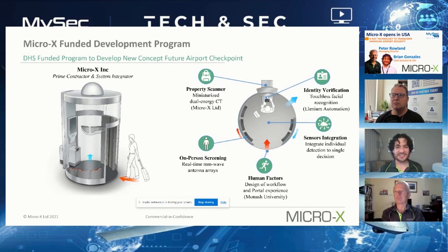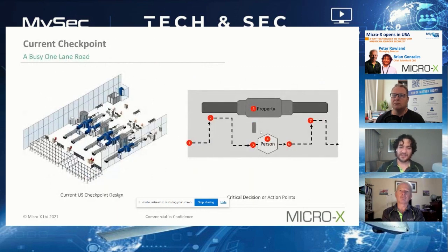And in addition to that, we can bring a level of automation that you can't bring to the conventional approach. In the conventional approach, when it's this sequential approach, if there's automation in the baggage screener, if there's automation on the on-person screener, if there's any false alarm, if there's anything that needs more time to resolve, something comes up that says, hey, that's suspicious, the whole thing bogs down.